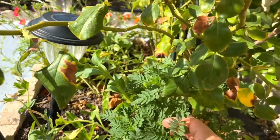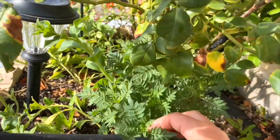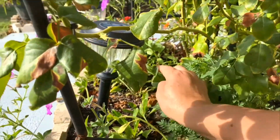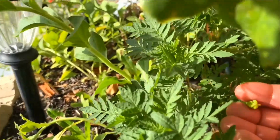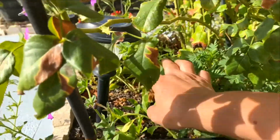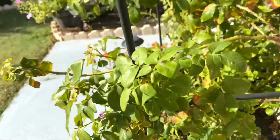So here I have my only left Mexican marigold. I removed all of them because they can be invasive, but I'm going to leave this one here. Some of the flowers are coming. So I just mix everything together here in this little area so it can look good.